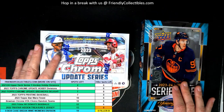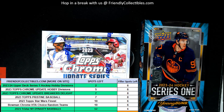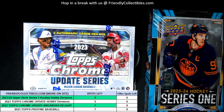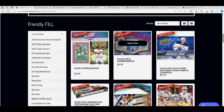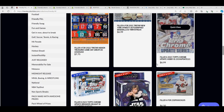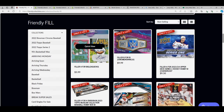So, yeah, we've got update series. There's just seven left in update and two left in hockey. So we have races where you can win your way in. That's right. Some of our hottest boxes like Series 1 and Chrome. Here's the Chrome one. First place gets 3 spots. That's 16. That's a whole bunch of spots. So they're out here with the races and all.